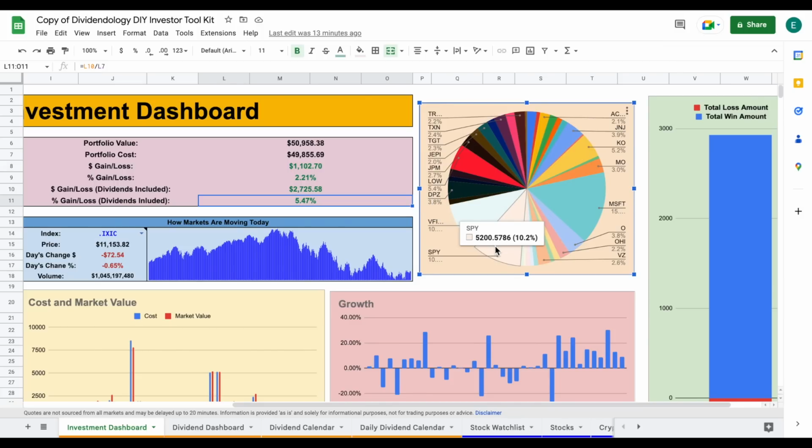SPY takes up about 10.2%. If we come over here, we can see Coca-Cola is actually a fairly large position as well, at about 5.2% right here. But other than that, it is fairly well diversified. Not a lot of positions take up over 3% of my dividend portfolio.